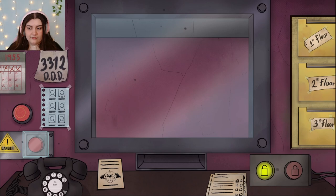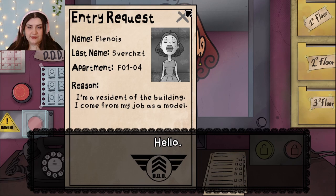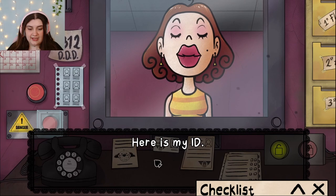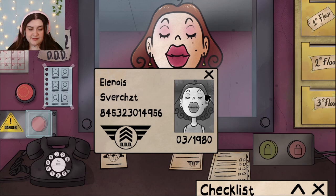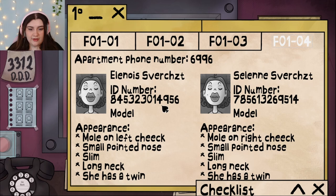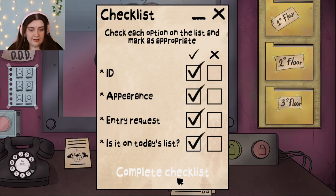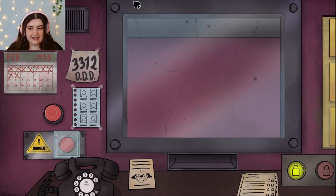Who are you? Hello. Illinois Scruck. You are on the list. Here you are. Have you got your ID, please? Here is my ID. Ends in 956 and the expiry date is good. It's got the badge number 4956. She has a mole on the left cheek, small pointed nose, slim, long neck. She has a twin. She looks good to me, so I'm gonna let her in. Excellent. Thank you.